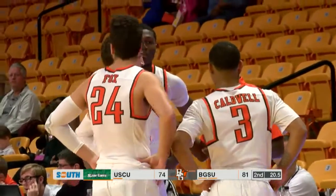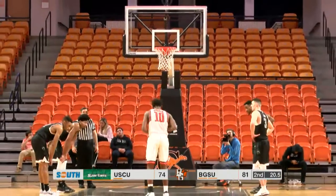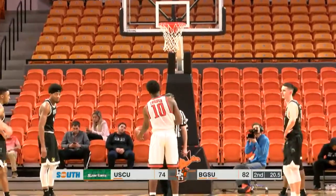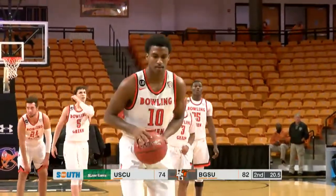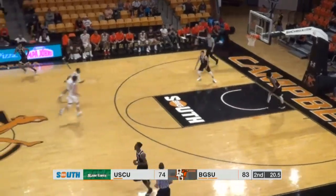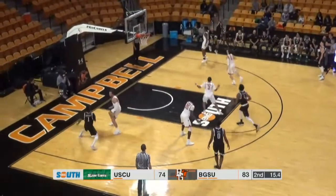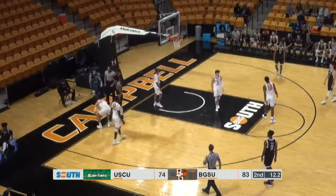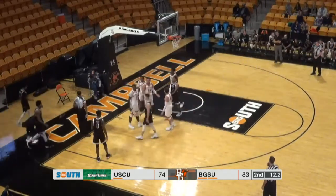And now Turner to the free throw line. Hayes, a 71% free throw shooter. Turner gets point number 9. He had been the leading scorer coming into this game, 19.7 per game. He did not play last game. He gets that one to go. 9-point advantage. And desperation time now for Upstate. It'll stay here. With 12.2 seconds to go.